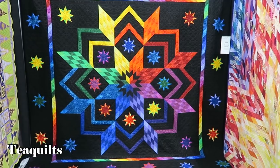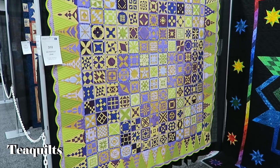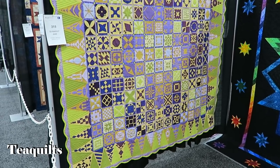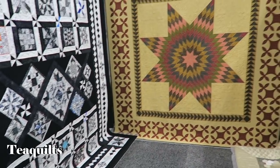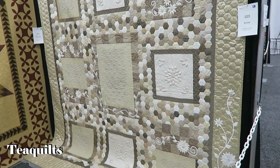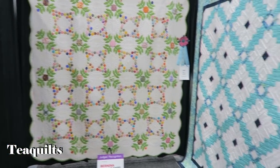Got a lot of star quilts. Beautiful rainbow ones called Amazing Grace. This was Ultraviolet Jane, so it's a Dear Jane quilt. One of the brightest I've ever seen. Very nice. And let's go back down this aisle, on the other side. Another star quilt, Lone Star here. And just beautiful. At least my battery isn't flashing. Just gorgeous.